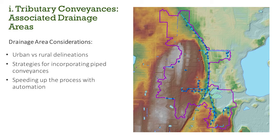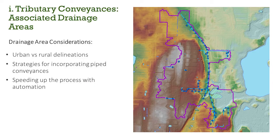Another consideration with tributary conveyances, so there is a requirement to map the associated drainage area for outfalls and discharge points of 24 inches nominal diameter. Delineating basins in urban versus rural areas is really different. So in rural areas, you may be able to just take LiDAR, run an analysis that looks at surface flow, and you're good to go. However, in urban areas, you have the pipe network to deal with.